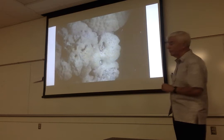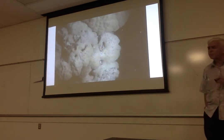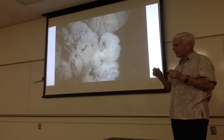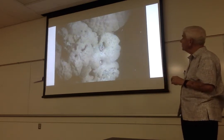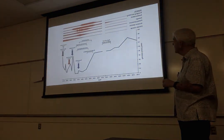Now boring bivalves have two siphons coming out, and it's very regular. If you go in a lagoon or near a river, you're going to see lots of these little dumbbells, bivalve siphon holes in the corals. But if you're out on a very nice, oligotrophic, clear reef, you don't see so many.